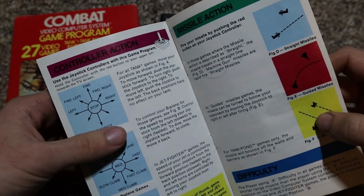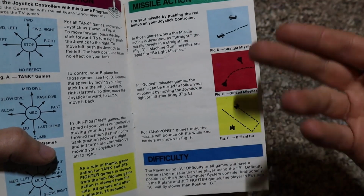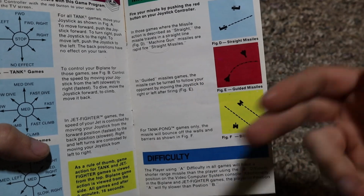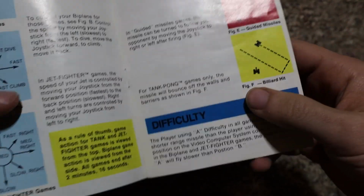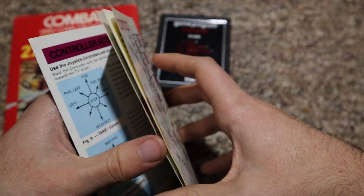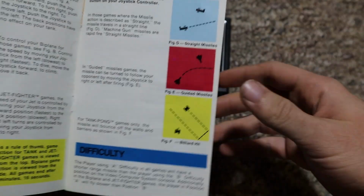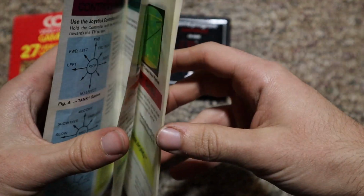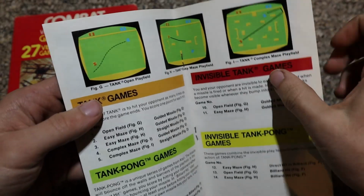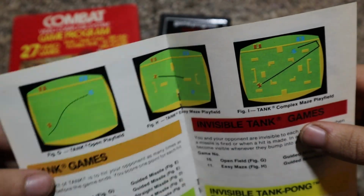It's going to tell you how to use the joystick in different games. Your different attacks. These are specifically for the biplane game, Jet Fighter, and Tank Pong. Difficulty. Rule of thumb. We got a little tips and tricks as well. And these are all kind of like Neanderthal cave paintings because they don't have artwork or screenshots to actually show what's going on in the game. They actually had to do stuff like this. So you're getting an artist's interpretation of what the game would look like.